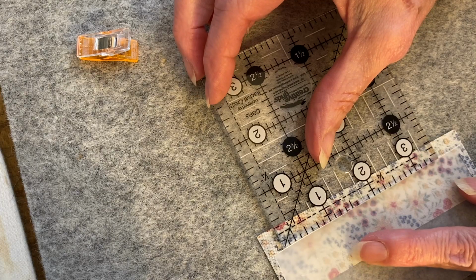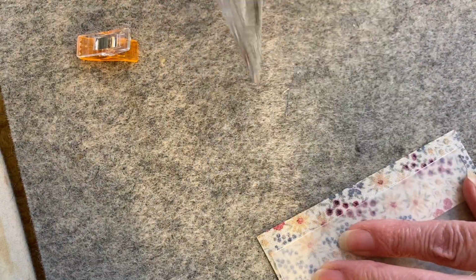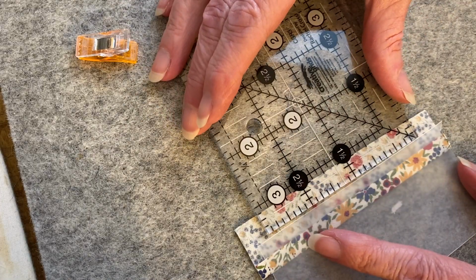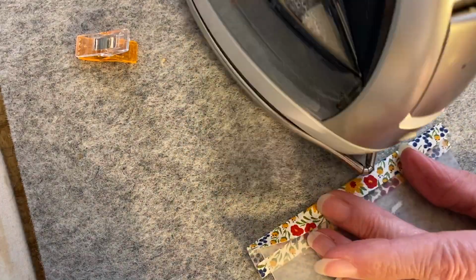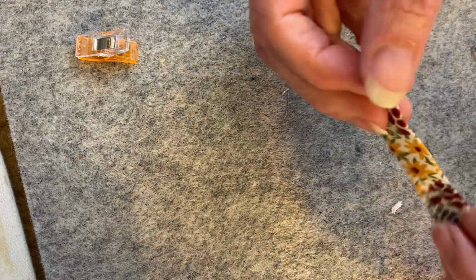That's 3/8 right there. Don't have to draw a line. This just gives me my 3/8. 3/8 all the way up and down. All right.